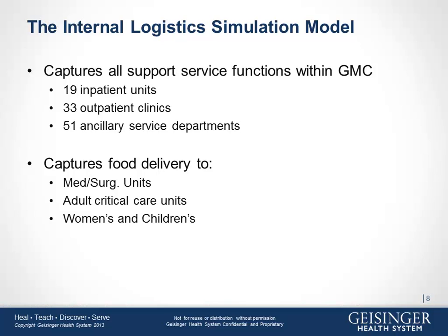And so what we did is essentially add on top of that this new meal delivery system. We were able to model the food services department, connect it into our hallway network, and then model the activities once they get on the unit, the delivery of the meal to the patient and all of that. So this is a separate model, but a component of an overall model we had previously created.